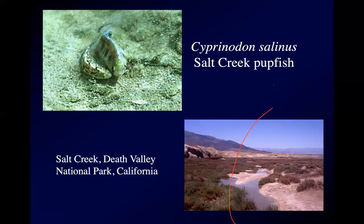And there's actually fish in here, and you can see them from the boardwalk. They're called Cyprinodon salinus, the Salt Creek pupfish. And I mean, they're still fish, okay, but they're different from nevadensis. For one thing, they can tolerate much more salt. For another thing, shapes of things like teeth are different because they're feeding on a different food supply, because there's different food available in a freshwater pond compared to a salt stream.